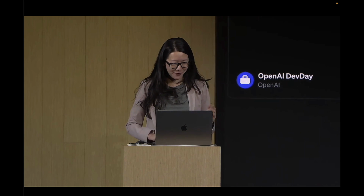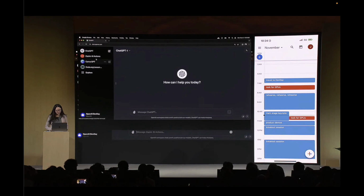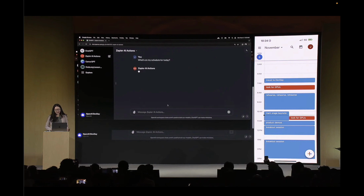So let's get started. To start, where your GPT will live is on this upper left corner. I'm going to start with clicking on the Zapier AI actions. And on the right-hand side, you can see that's my calendar for today. So it's quite a day. I've already used this before, so it's actually already connected to my calendar. To start, I can ask, what's on my schedule for today?